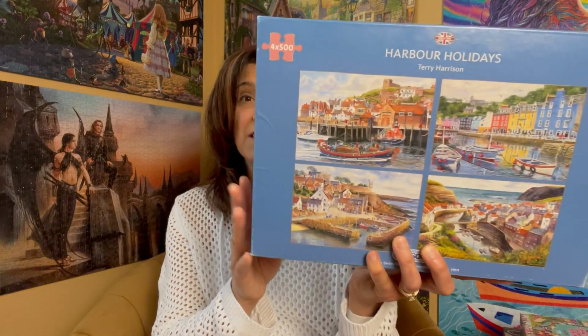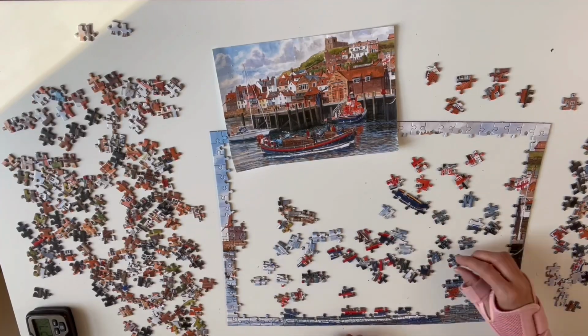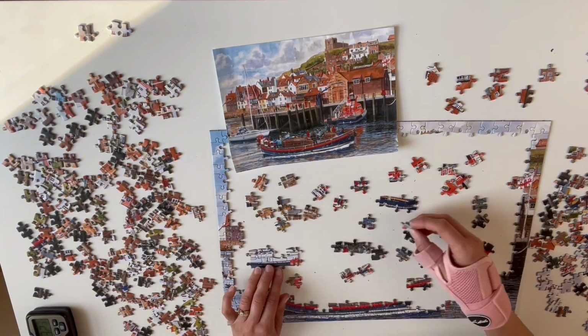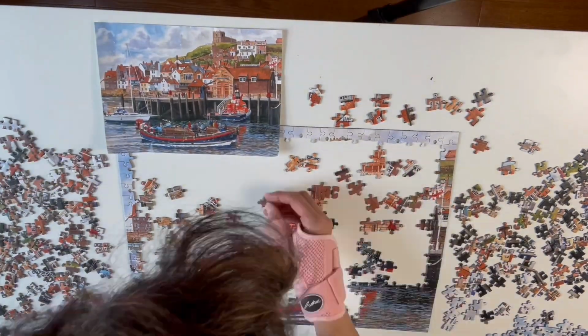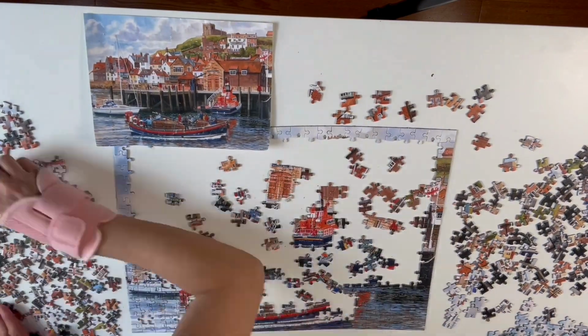So the puzzle that I recently completed that was a Gibson puzzle was from this multi-box here. This is called Harbor Holidays, and it features the work of Terry Harrison. The one that I worked on here was called Whitby. I enjoyed working on it, and you know, it was tricky at times because you have the buildings on the side, the houses that all look the same. There's a lot of brown.